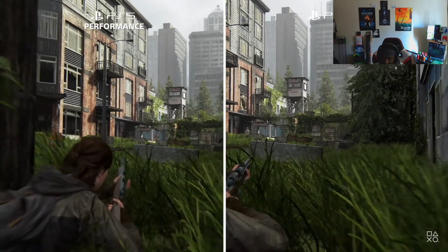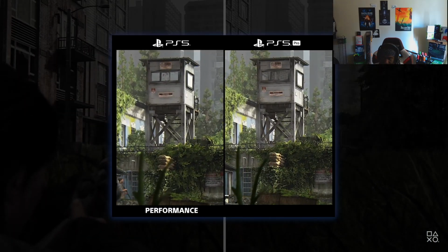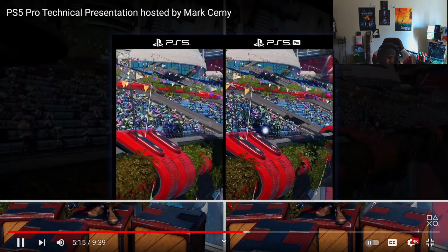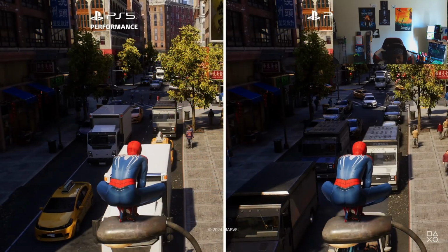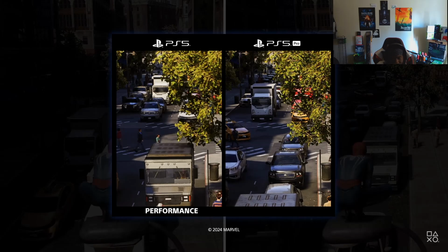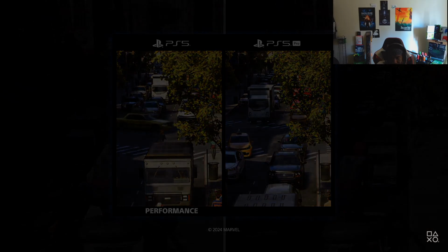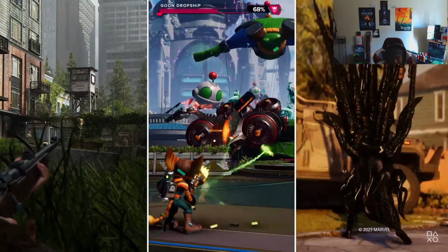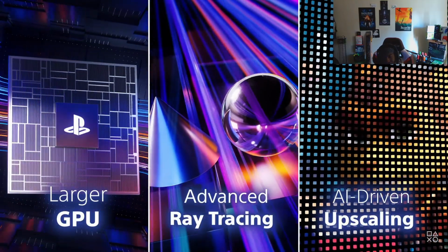What we see here is a difference in detail. PS5 Pro is much sharper and crisper than PS5. For this, my favorite is the parade scene from Ratchet and Clank. Distant details are much clearer. In Marvel's Spider-Man 2, the image is noticeably higher resolution throughout the scene, including the trees and procedural cars. So overall, some remarkable improvement to the games. On PS5 Pro, we can see increased sharpness to the graphics or smoother and more responsive gameplay.